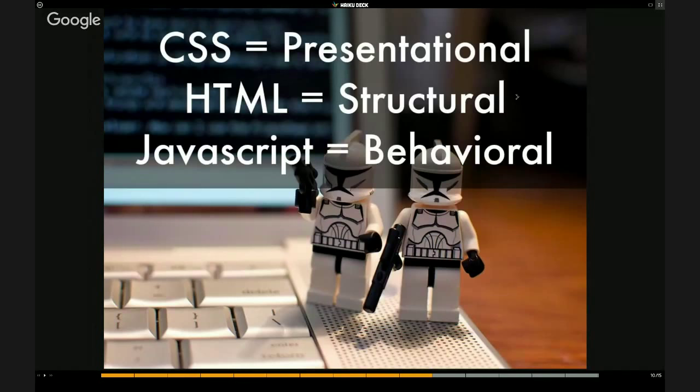They each hold their own responsibilities, okay? So CSS is the presentational language for your browser. HTML is the structural, and JavaScript is behavioral. So they're kind of broad topics, but let's talk about what that means. Imagine you're on a website, and just think of Facebook. Let's break Facebook down into HTML, CSS, and JavaScript.